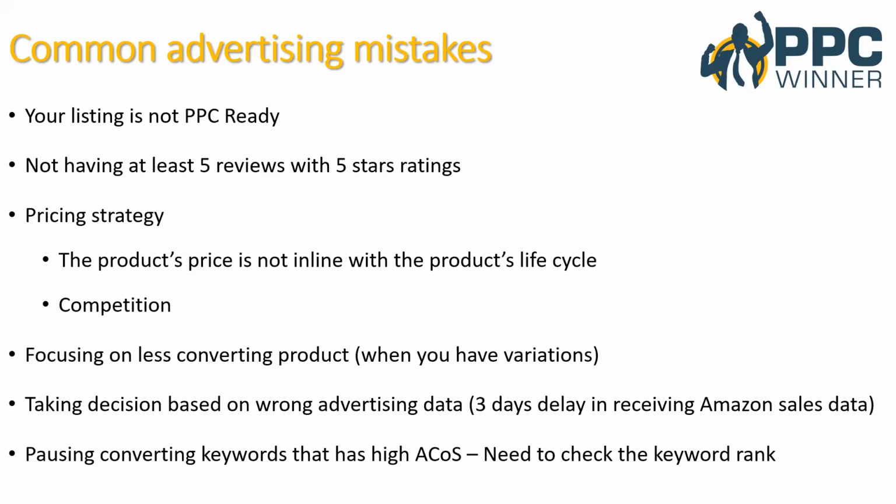You need to have a minimum, and again, I'm saying minimum, of at least 5 reviews with a 5-star rating before launching your first PPC campaign. Your competition is very high on Amazon, and when your product has some impressions next to your competitors, you need to give people the confidence to buy your product. People's shopping behavior is based on other people's experiences. So they are looking into your reviews and feedback. So it's very important that you have a minimum of 5 reviews before launching your campaigns.